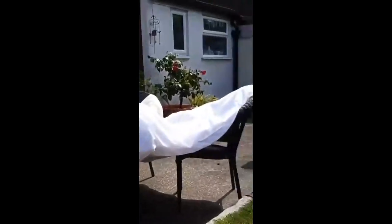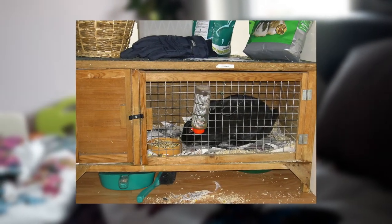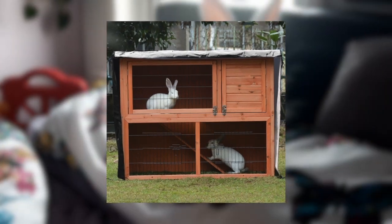Every other day I had to go outside into my garden and try to clean the quilt covers as best I could. I really don't agree with hutches, the bog standard hutch in your garden with hardly any room for your rabbit to run around.